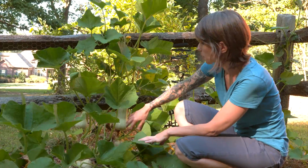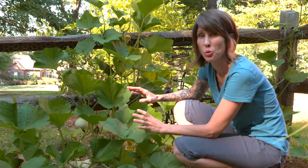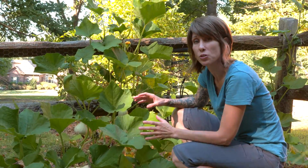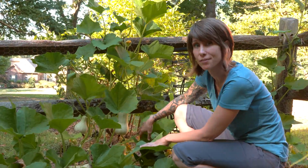I don't know if you can see this, but my butternut squash is doing amazing this year. Last year was a total fail with squash bugs. This year I used a product called Spinosad. It's all organic, and look at these guys. We might actually get some nice butternut squash this year.